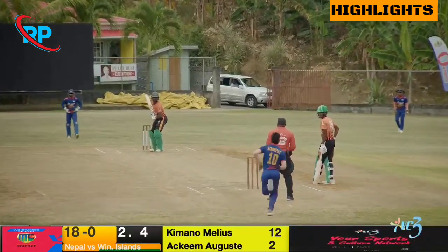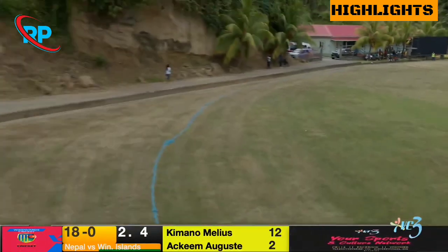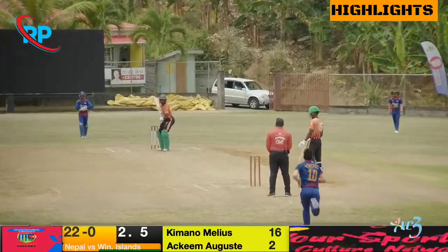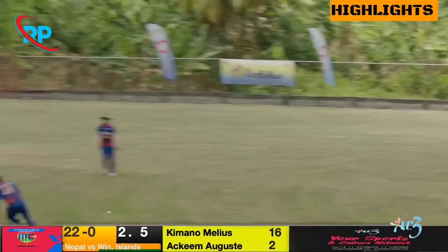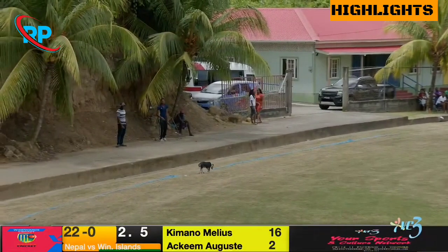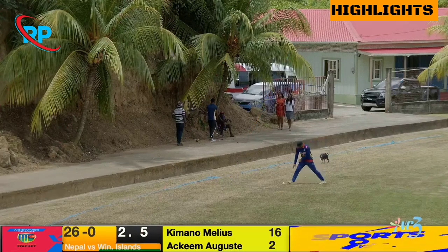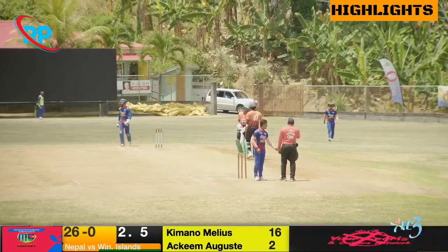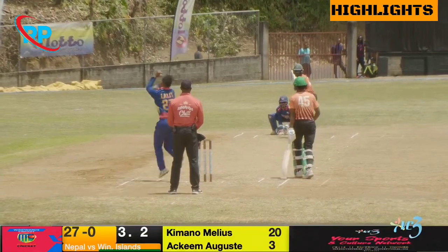Here comes Sampal. Outside the off stump and driven square. That's 4 well. Right arm over the wicket. And again, oh, that was well placed. Down to third man there from Melius, showing his class. Definitely, I think that's the shot of the morning. He waited on it and he placed it rather than look to hit. Melius settles on weight.